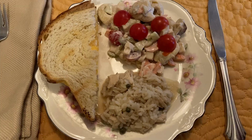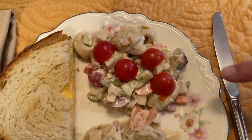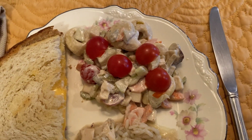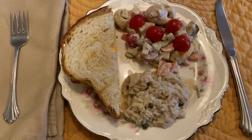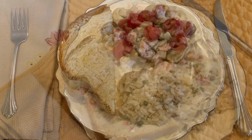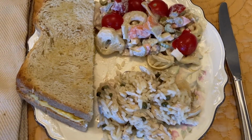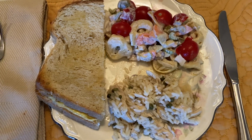Look at this feast. We have our chicken and rice with capers. We have our tortellini salad. Stay tuned for Friday's video, full tutorial. And then we just added a couple of fresh tomatoes from the garden and a half of a grilled cheese with my homemade bread and cheese that we had in our refrigerator. And here's my plate, and I don't even have to taste it and let you know that this is Paul approved. This is frugal. This is going to be delicious.